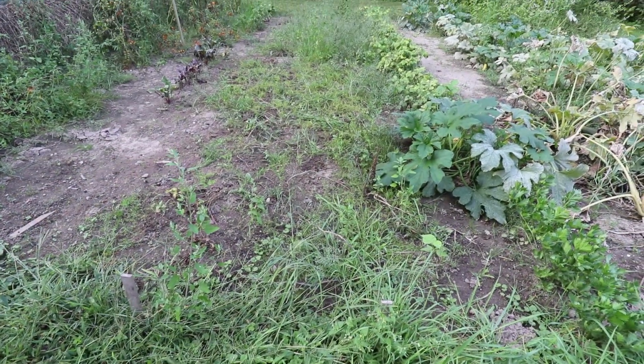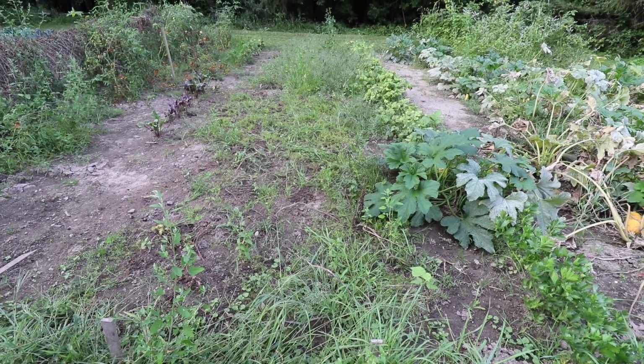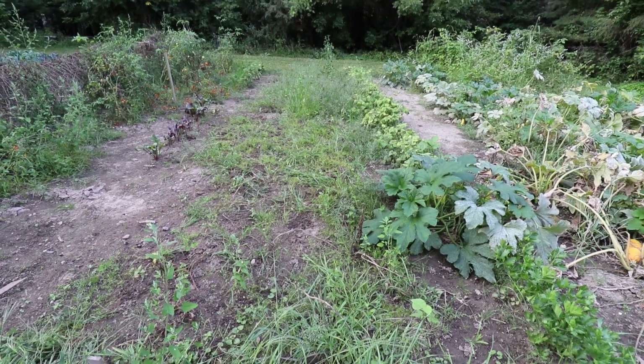I'm just yanking some of the bigger weeds here out of the potatoes since we haven't been able to weed in the potato area for a very long time. And I think I'm going to run through here and get these dug up and see what we ended up with this year.